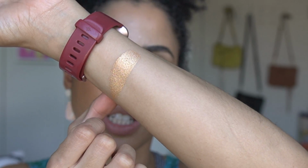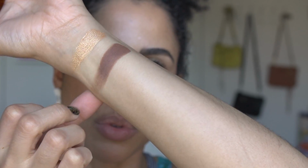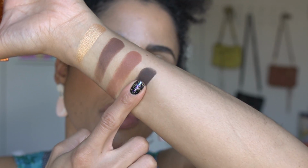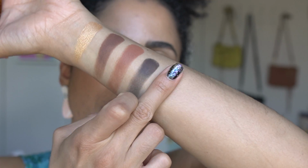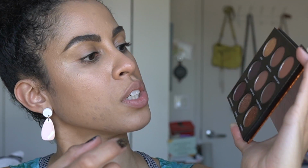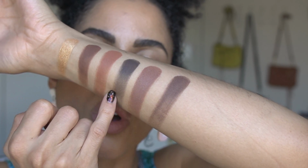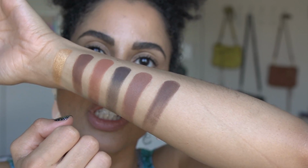Oh, so gorgeous. Next up, Sandcastle, deep rich matte brown. Ooh. Break of Day, a medium matte brown. Daystar, a more deep neutral brown. Ooh, that is rich. Beach Days, also leaning neutral compared to this one here, which is Break of Day. Cherry Picking, what do we got here? More of, well, actually, this is so deep. It's like almost like a black brown, and this is more of a true neutral deep brown.